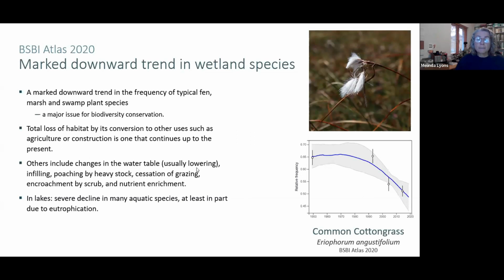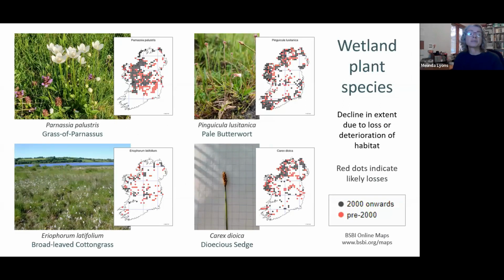Now, if we just go back to think of some of the species that we've already looked at, I've mentioned grass of Parnassus in calcareous flushes and so on. What I've done on these maps, this is data from the BSBI. You can get these maps online, the BSBI online maps, but I haven't actually taken them directly from the atlas because I've just used different colors to highlight the point that I want to make here. So the black dots are where we know this plant still occurs. So there are parts of Ireland where there is still plenty of Parnassia palustris, but the red dots are where it was formerly present in sites and it is no longer there, or at least it hasn't been seen since the year 2000, despite somebody going out and actually looking for it. So the red dots are basically an indication of where the species has been lost. So the more red dots there are, the stronger the trend of decline.